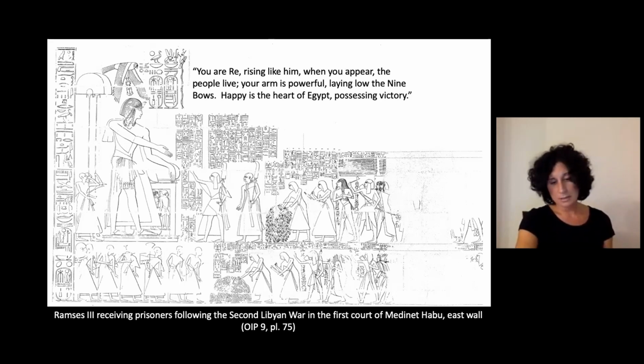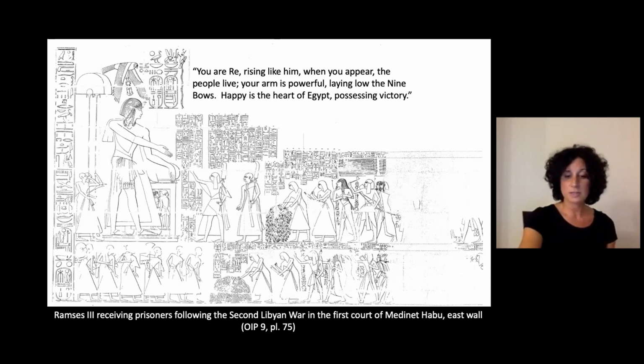From the elite perspective, which is what is preserved in this material, the Egyptian public was supposed to rejoice at the Pharaoh's supremacy and destruction of his enemies, namely the action that the smiting scene visualized, encapsulated, and manifested.